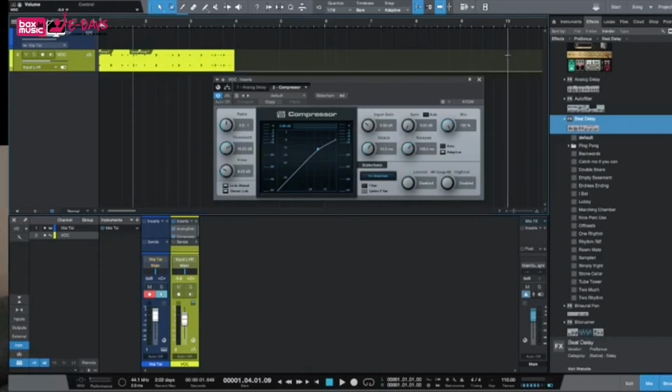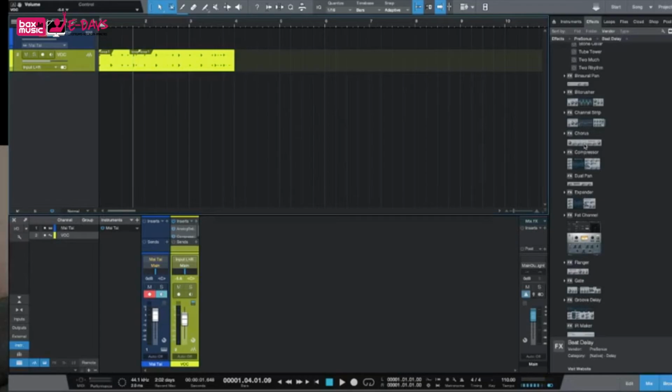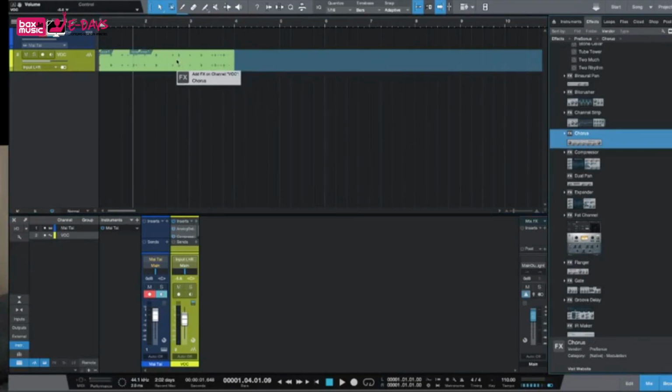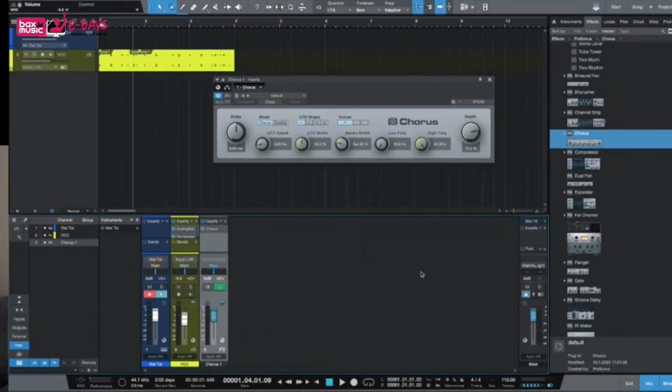Okay, so also you have the option to use send effects. If I don't want to drag an effect directly onto a track, I have the option to share lots of tracks to use a master effect. So you'll see here, by dragging this chorus directly into the mixer panel, I now have the option to pick a send from any of my other tracks and send that to the chorus. So any of these channels I can send to the chorus.